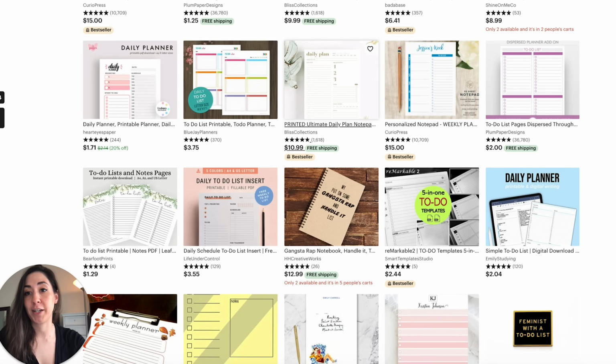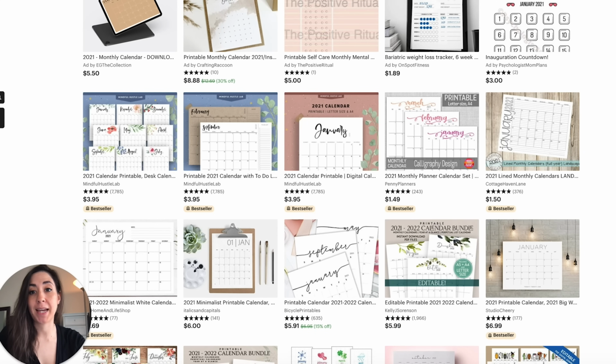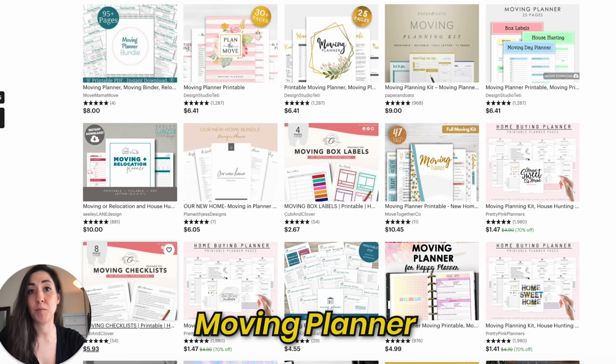I actually sell a goal planner, and I know for a fact that it does very well. Then you can just have a very general daily planner or to-do list. You can also sell digital and printable calendars. So these are a popular option too and relatively simple to make. Also, people are looking for moving planners. So if they're moving homes or apartments, they want to make sure that they're packing everything up in an organized way.